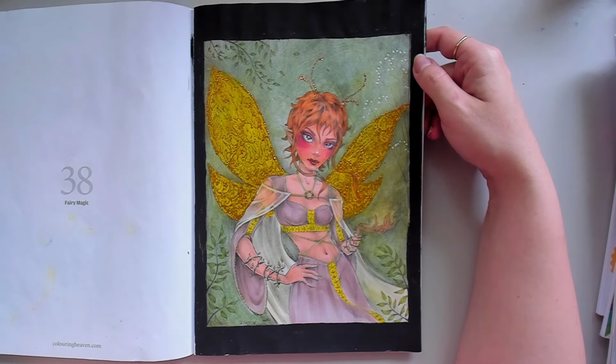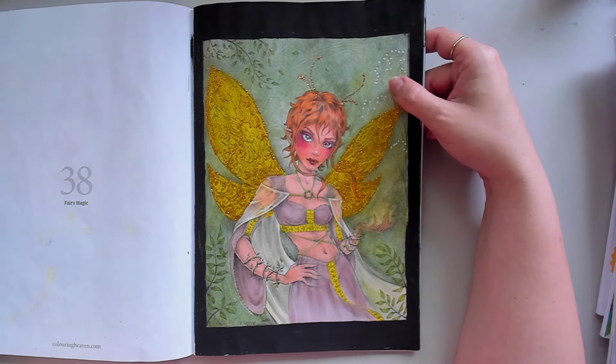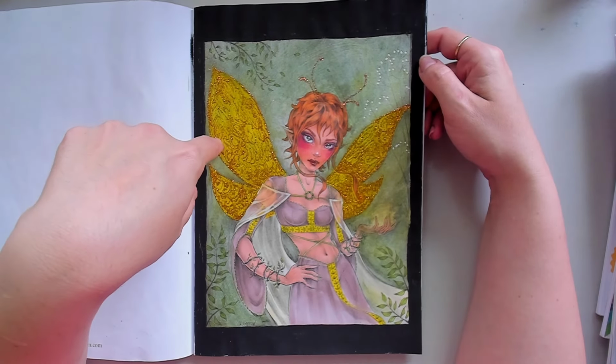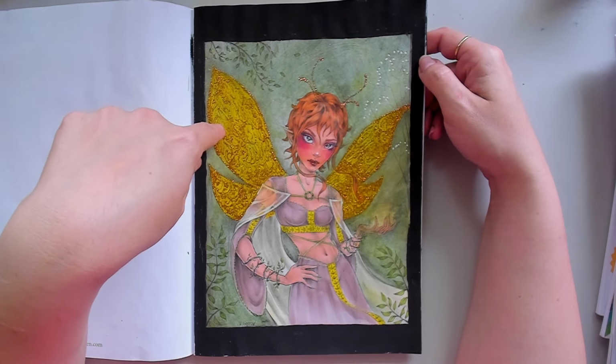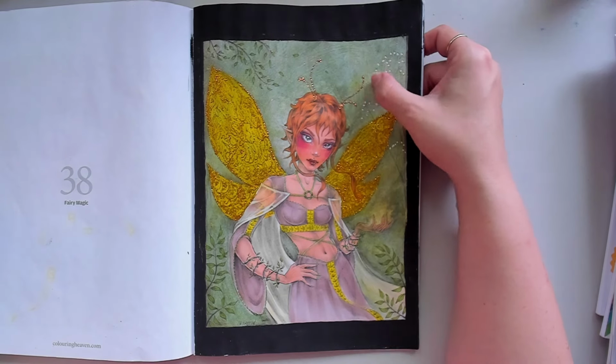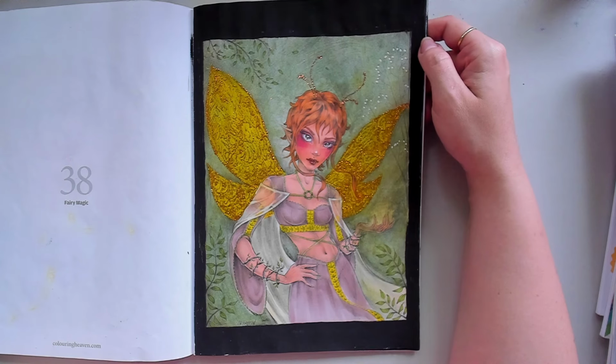This one here again uses alcohol markers as the base, polychromos pencils for shading. I think there's some watercolor or some acrylic paint or ink in this background. I had to go back over the background because again this was another one of the cheap glitter paints that I now no longer use because it caused some weird issues in the background. And you can see some of the yellow spread up here possibly. I made it work as best as I could though. You can't really tell too badly on this one.